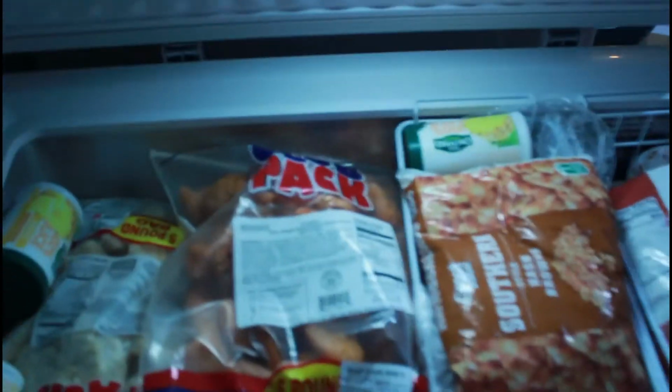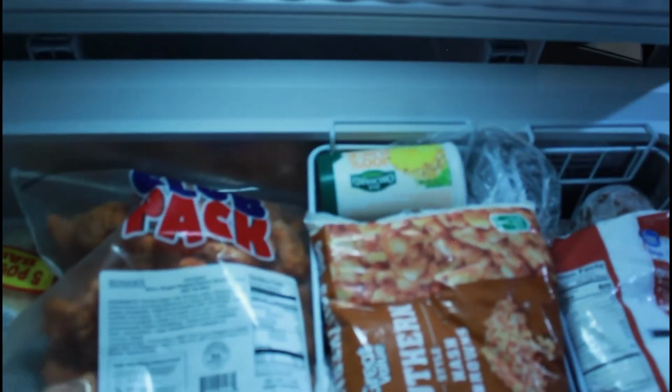My kids have put the food up, so they kind of put it out of order because the juice, you see these cans of juice, I have bought like maybe 30 different ones, and they were supposed to put them on this side just so that they'd be in order, but it's okay. I'll just fix that.